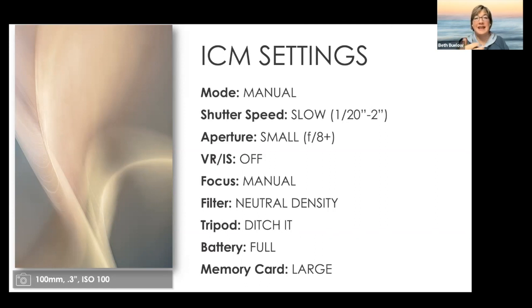Yeah, there's nothing worse than getting out and getting in a groove, and then all of a sudden the little message pops up, card full. That's the dreaded thing. And of course, have extra ones handy. That's just good practice. But make sure you have a large memory card out there with you.